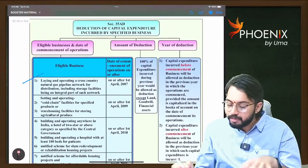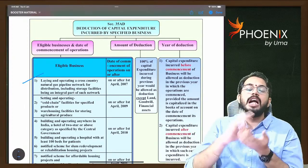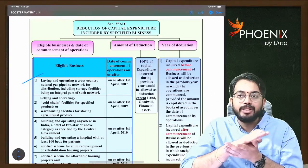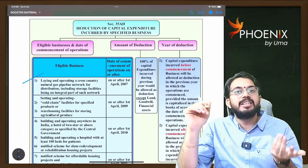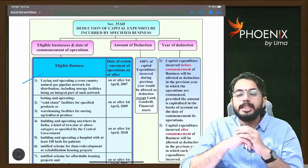Now, before commencement of this business, let's say I wanted to start a hotel. Before starting the hotel, I incurred certain expenditure for building the hotel. Even before commencement of business, whatever the expenditure incurred for the specified business, whether it is revenue expenditure or capital expenditure, 100% of the expenditure is allowed as deduction in the year of commencement of business.